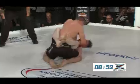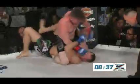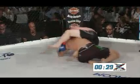Again, making his professional debut under such a quick turnaround. This might not be something he's used to just yet. And Collier finds his way to some kind of sweep. Not sure what I call that. Again, he's on top, and Ecklund is struggling, looking to create some space and find a scramble. And again, on top and in the guard of Ty Collier.